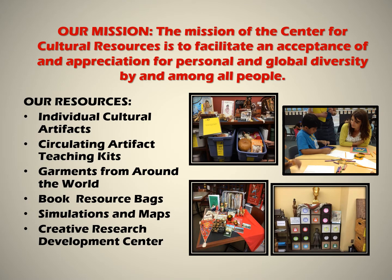Our primary goal is to pursue and meet our mission, which is to educate our multi-level students in the acceptance of and appreciation for personal and global diversity by and among all people. Our volunteer members and users achieve the CCR mission by presenting authentic instructional resources adaptable for all cultures and all ages and disciplines across the curriculum, all based on understanding of our motto, celebrating diversity, strengthening unity through education.